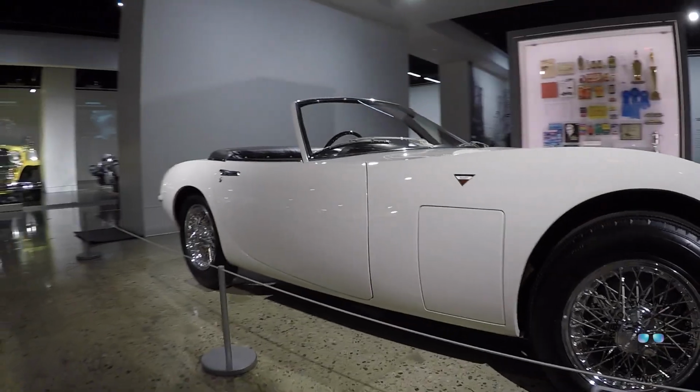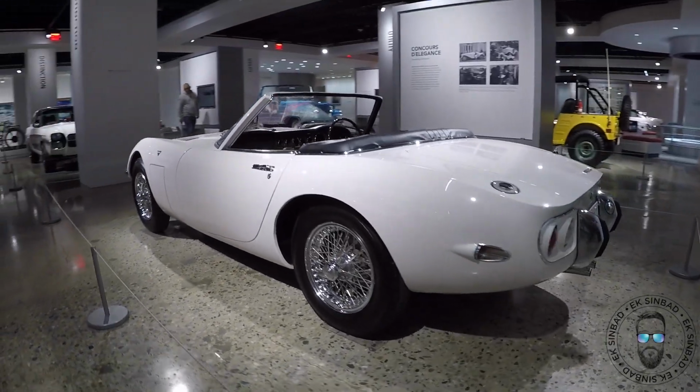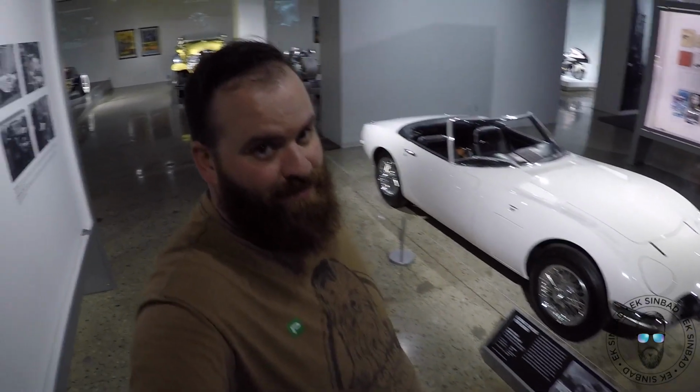I didn't even know they made this. This is a 1967 Toyota 2000 GT Roadster. Now the reason I didn't know they made this is because they made 2 for a James Bond movie, and that's it.